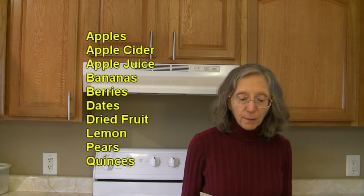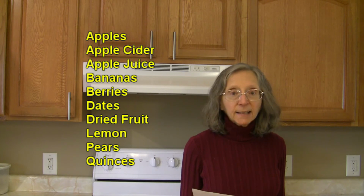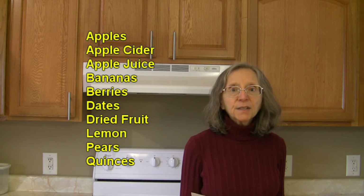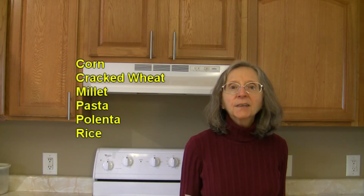In the way of fruits, apples go well with buckwheat, and apple cider or apple juice, bananas, berries, dates, dry fruits of all types, lemon, pears, and quinces. In the way of other grains and grain products, there's corn, cracked wheat, millet, pasta, polenta, and rice.